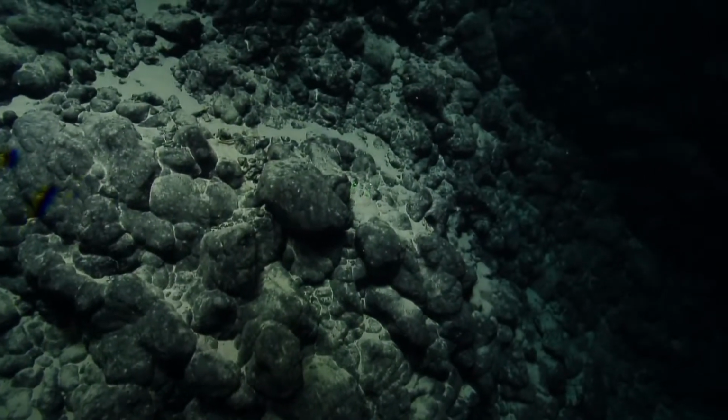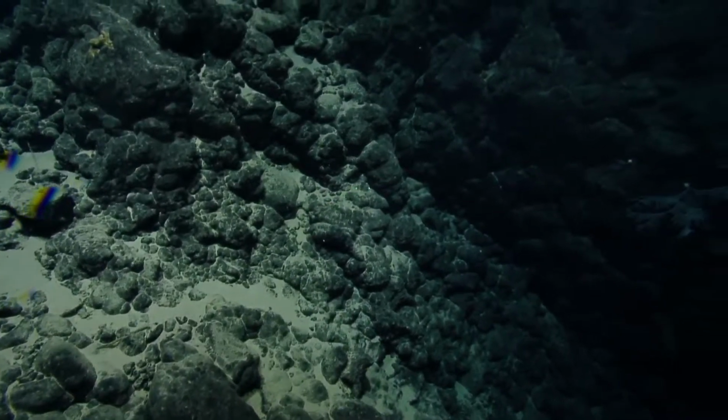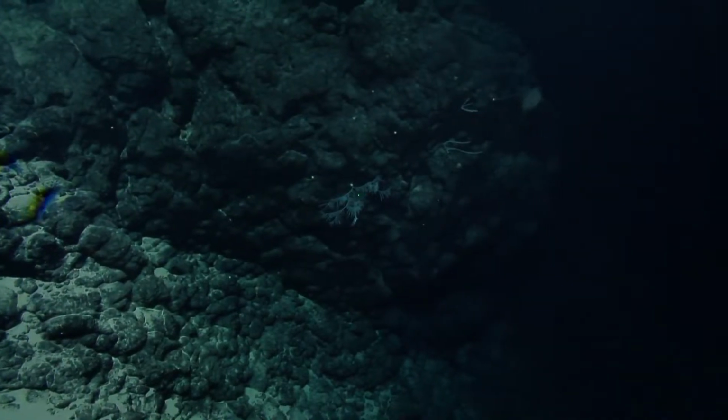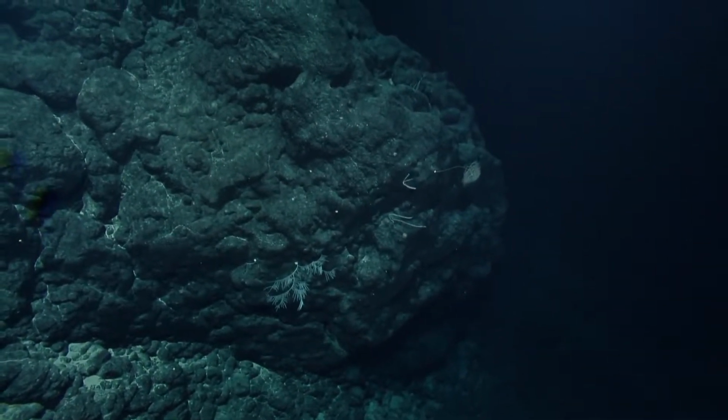The ship's moving exactly the wrong direction. Perfect, that's great. Oh yeah, look at that, Argus is right on top of it. Oh, that's pretty cool. See this sharper edge, more corals? Kind of a theme here.